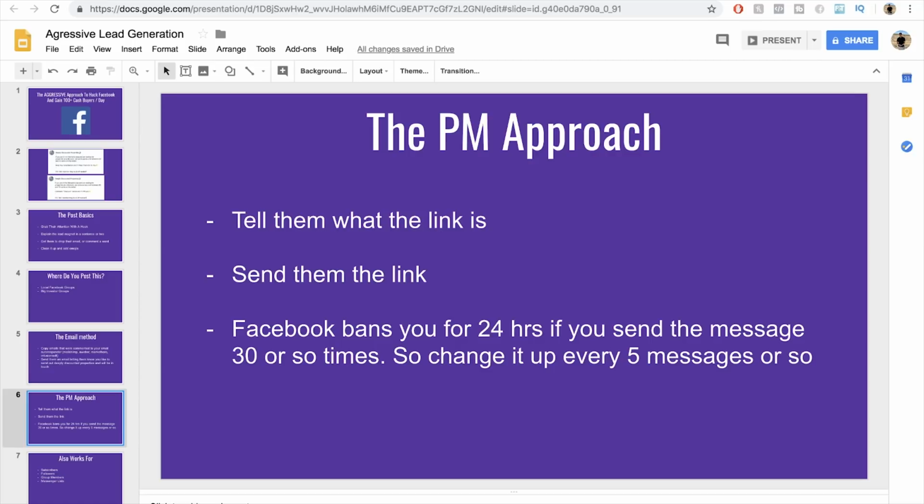Just say, here's the link to sign up to get deeply discounted properties. At least tell them what's going on. Don't just send people a link, because people get skeptical when you just send a link, and you're not going to get that many people opting in.